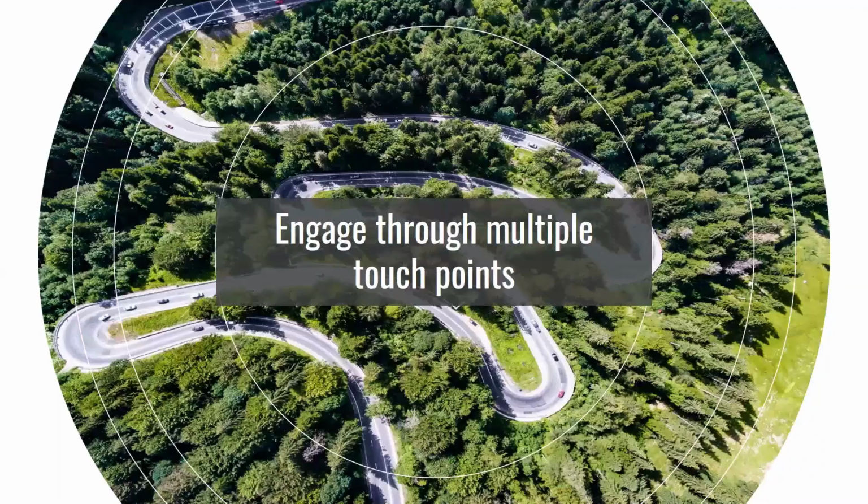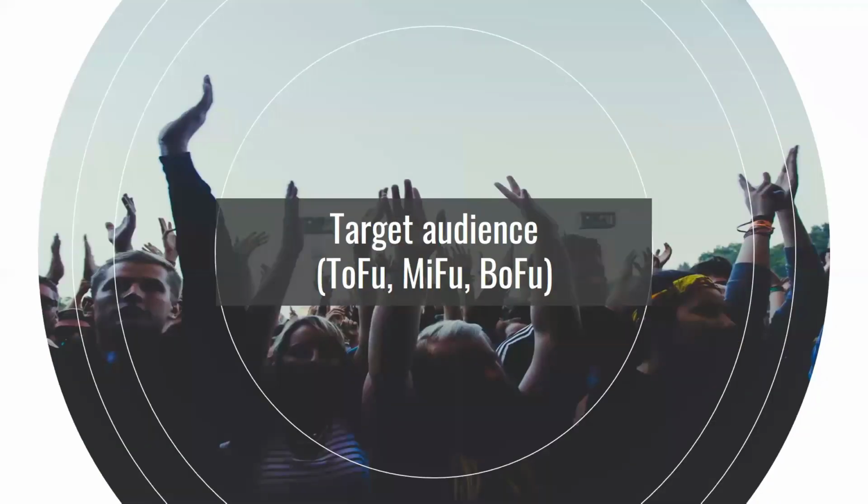You can engage through multiple touch points, as I just explained. It could be an email, it could be an email with a link to a video, it could be a white paper, it could be a text message, direct mail. So there's different options. And then, as part of that campaign, marketing also, again, thinks back to that target audience. And what's in brackets here is by no means food or drinks, although tofu sounds like it. So there's tofu and mifu and bofu, which actually refers to top of the funnel, middle of the funnel, and bottom of the funnel. So let me explain what that means.